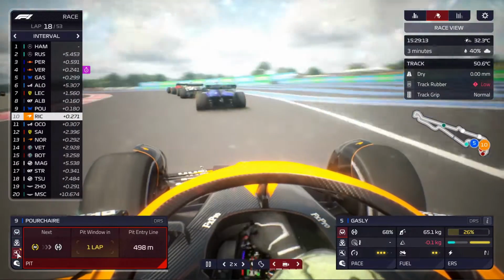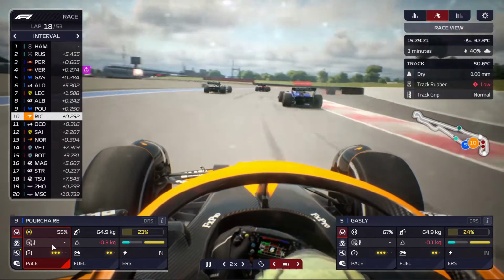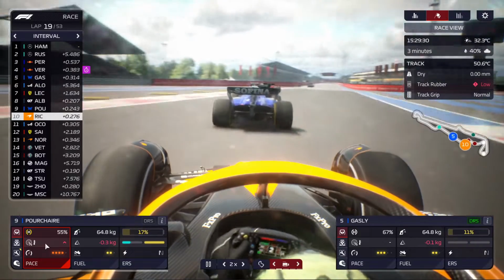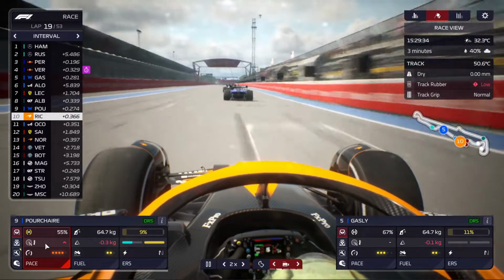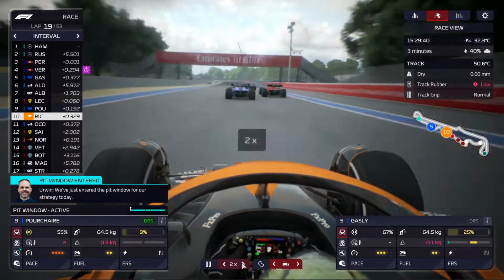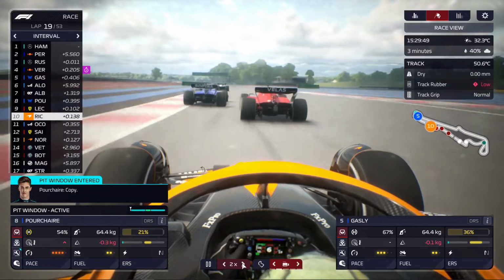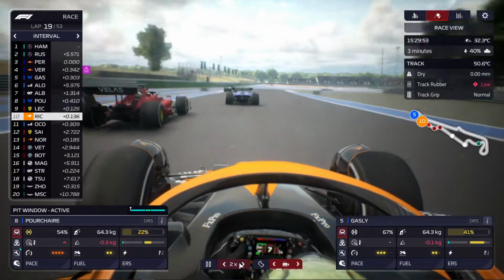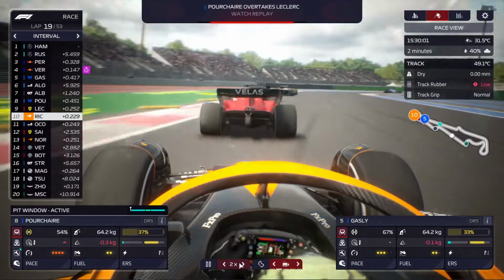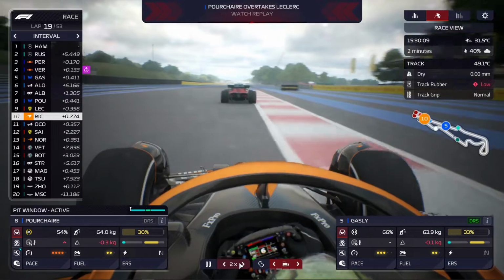Theo is in his pit window in the next lap, so what we could in fact do is just get Theo maybe to drive on just a little bit, get him to be aggressive. And there he goes, guys. Look at that, the aggressive Theo up the inside of Leclerc, makes the move stick. And now with a bit of luck we'll get a nice helping of DRS on Alex here, which should be good for him.